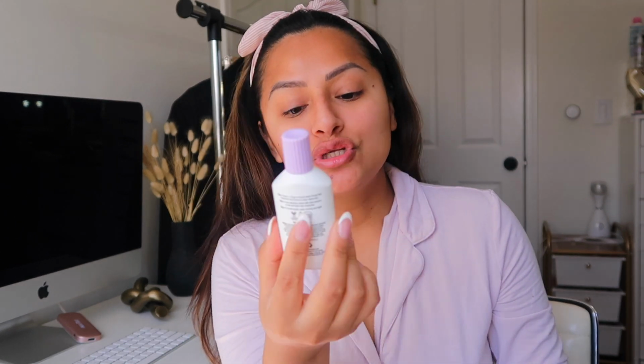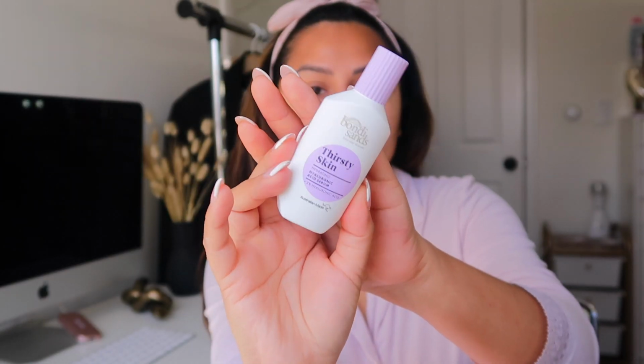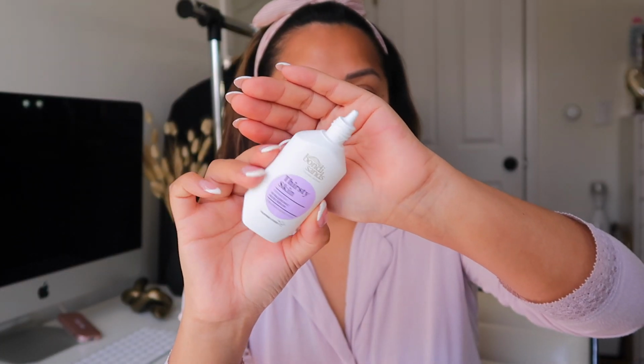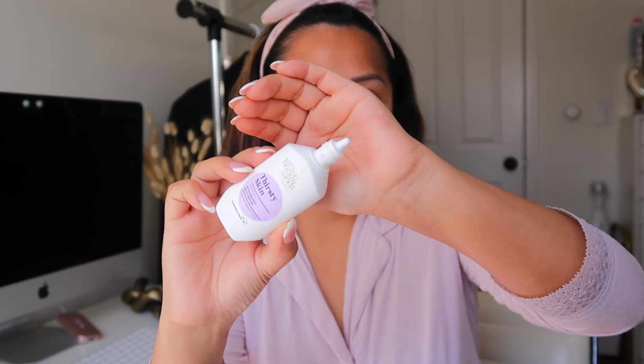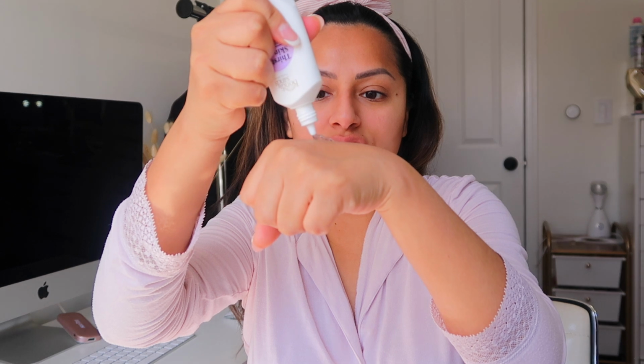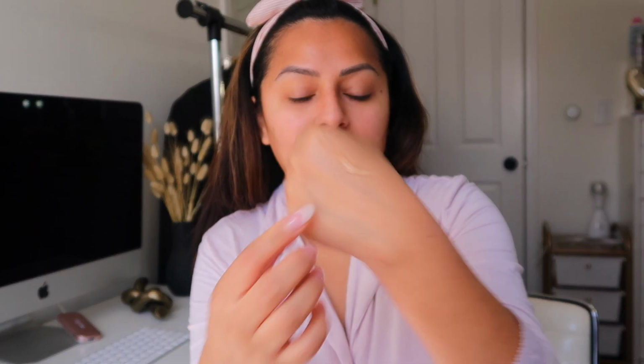But I'm going to go in with the Hyaluronic Acid Serum, which contains 2% hyaluronic acid. It's supposed to be very hydrating. The only thing that I have to say about this is I'm not really a huge fan of these types of droppers. It kind of reminds me of eye drops. It says 2 to 3 drops, so I'm going to just use 2 drops. And you can see it's quite clear.